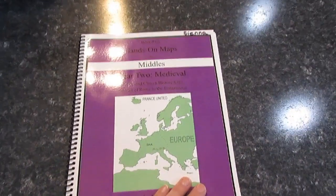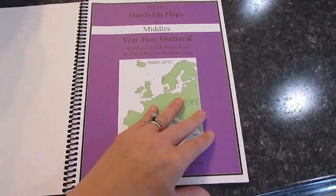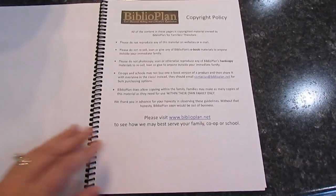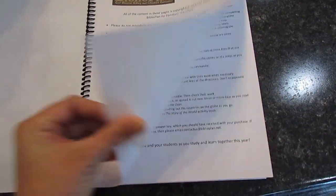I don't have my 2nd grader doing the maps because she has geography. They all have geography mixed in with their language that we use, but I just didn't think it was necessary for her this year. So I'll probably have her do it next year.